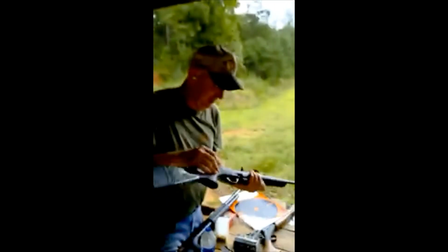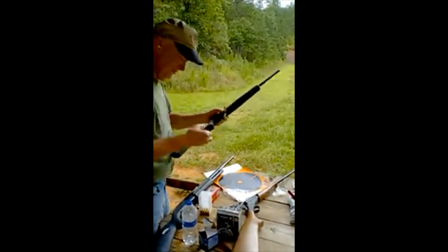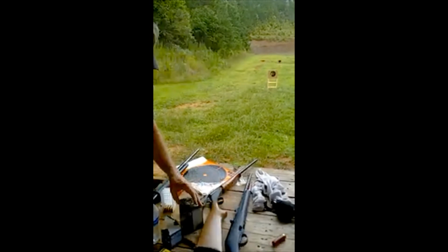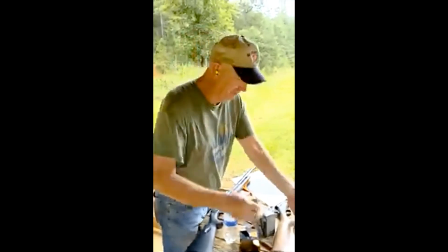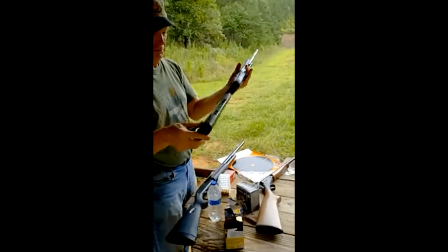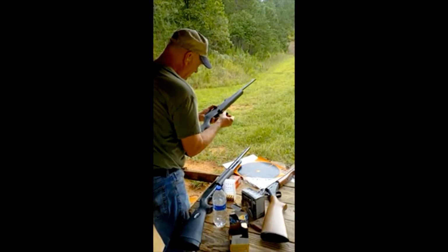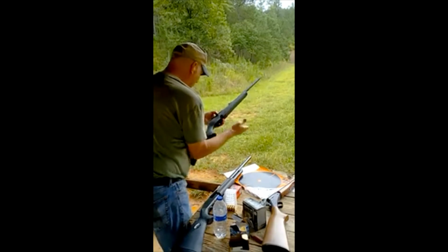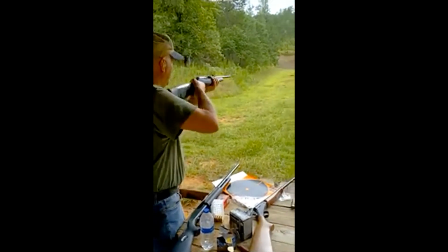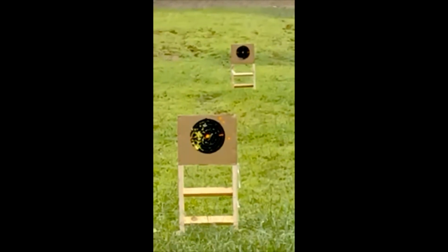Let's try the 22. Probably going to do the 22, the Remington 22. Load it up. Wrong range. Oops, jam. Pause it.